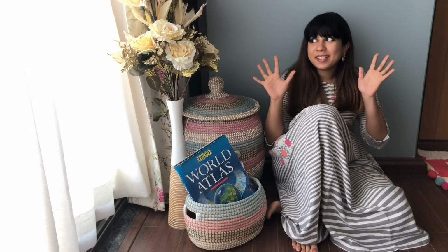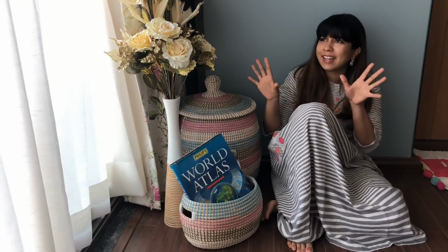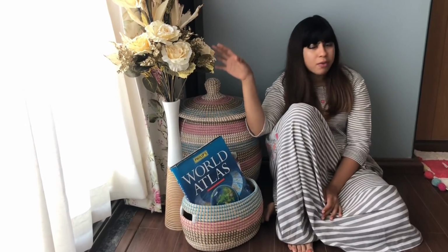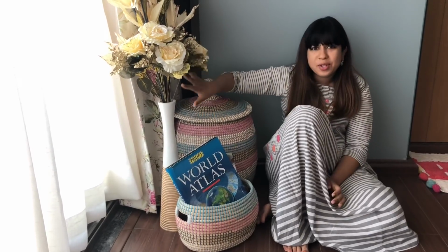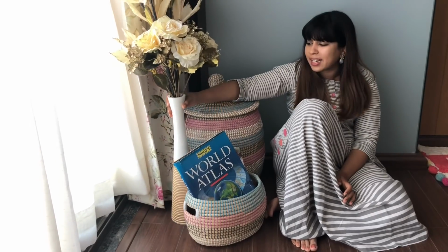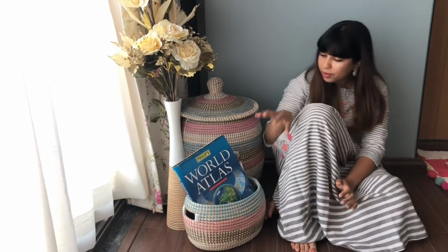Okay, so we'll start with this little corner right here. This is one of my favorite corners. It's very elegant stuff, I feel, I don't know, you guys tell me. So these are actually plastics that I picked from the market for like 150 or 120 for the stick, depending on the thickness. And I think it looks really, really nice here. I don't know where we got this from. It was just lying around in the house, so I just put it out here because aesthetically it looks really pretty. These two baskets we got from Home Stop.